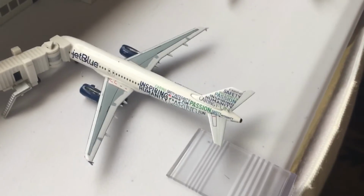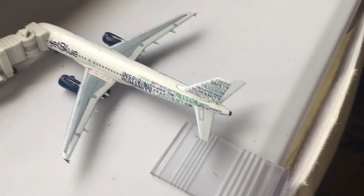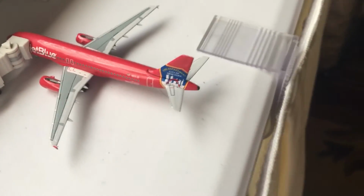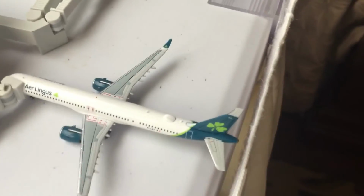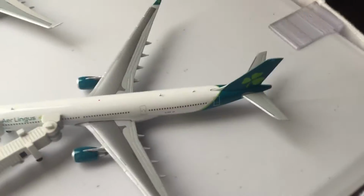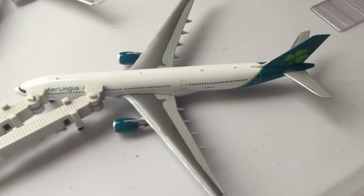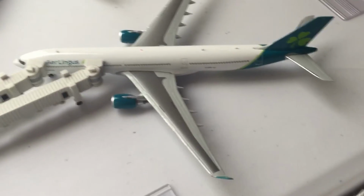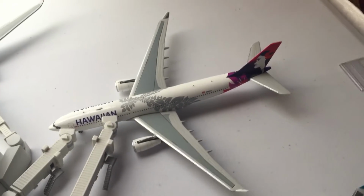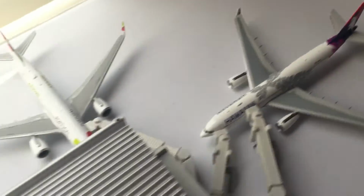Alright, moving on. Inspiring Humanity will be going to Seattle. FDNY livery will be going to Curacao. Here's the Aer Lingus A321 as Flight 106 to Dublin. And then the Aer Lingus A330-300 as Flight 104 to Dublin. The Hawaiian A330-200 will be going to Honolulu.